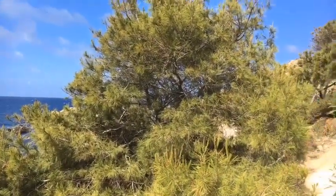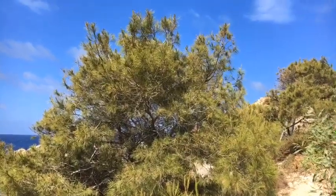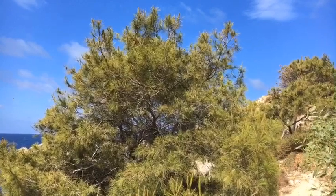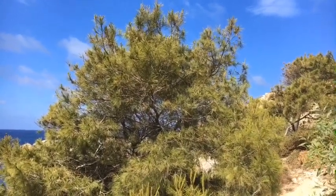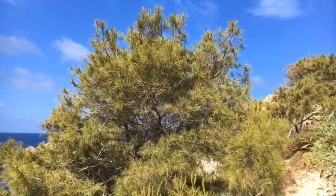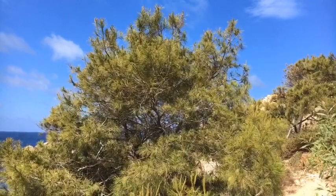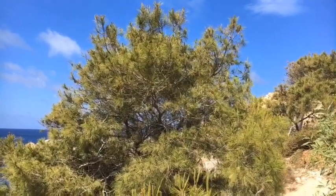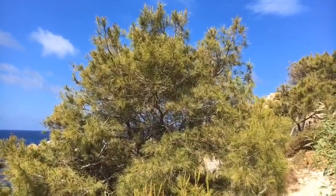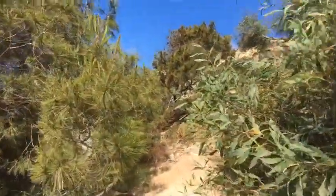Here is another tree, the Aleppo pine, a tree which has needle-shaped leaves which are tough, don't dry out and will not easily fall off in high winds. They also do not need much water to survive, making them quite suitable to the climate in Malta. I am now going to start the ascent into the cliffs.